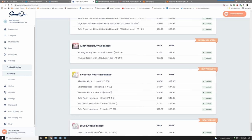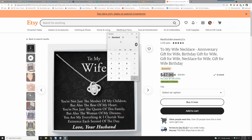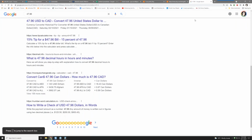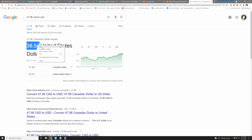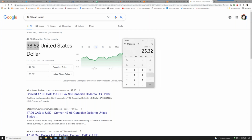Is that Alluring Beauty? I think it's this one, but I can't really zoom in. Anyway, here's the base cost of that, $13.20. So I think it's the Alluring Beauty. Correct me if I'm wrong, but the base cost of that is $13.20, and this is US dollars. So let's take what they're charging. I got to convert that to American. So let's do that. CAD to USD. So they're charging $38.52. 38.52 minus 13.20. So they make $25 every time they get a sale on that. Multiply that by about 300 sales. That's about 7,500 bucks right there.